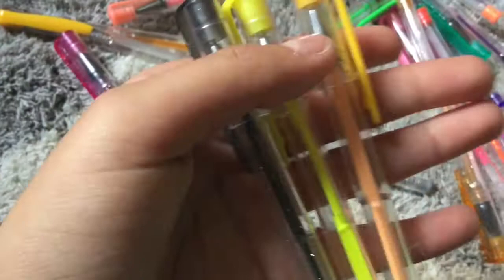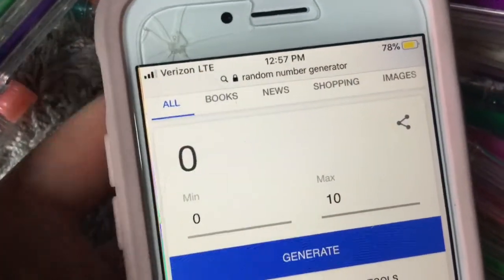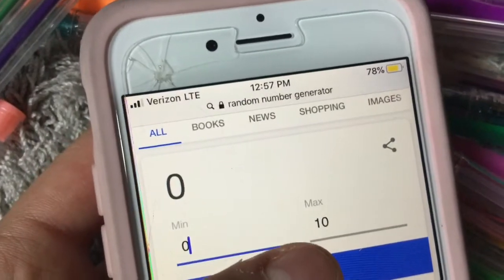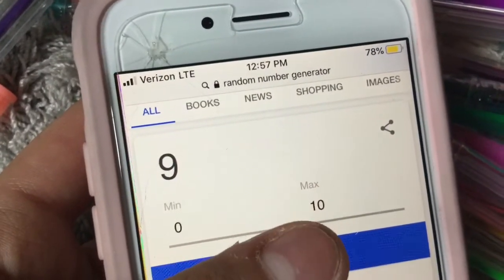So these are the colors that Gianna got for me. A number. 7, we already did that. 0. 9, we already did that. 6.